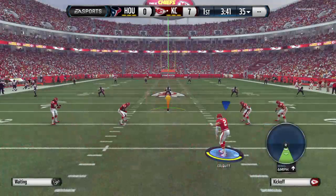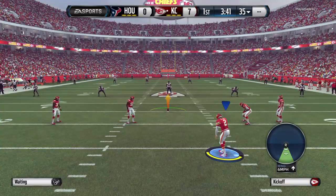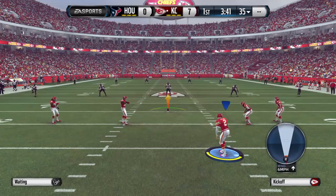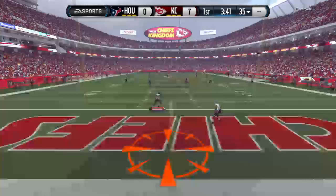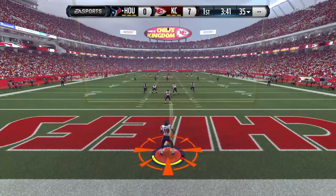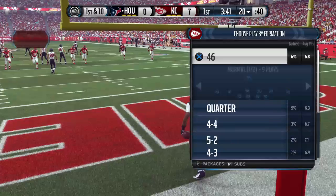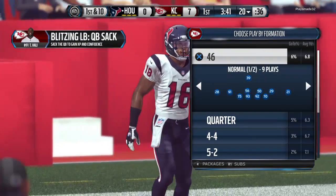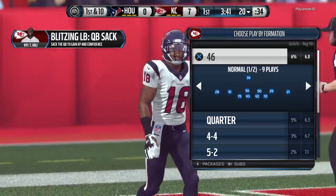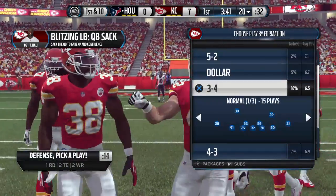The Chiefs setting up here for the kickoff. Shorts taking a knee here, so the ball will be spotted at the 20. The Texans offense comes back onto the field. Let's see if they can move the chains this time, because the last possession was ugly. They weren't out there very long.